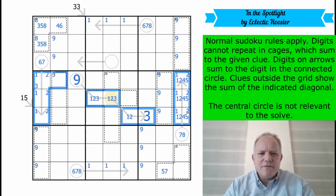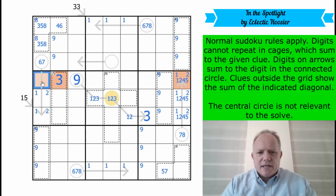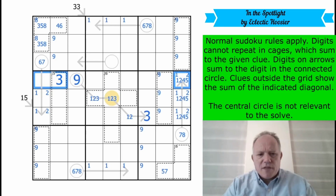And I don't know that I've used logic quite like this before, but look at row 4. There are only 3 cells where 1, 2 and 3 can go now. And they must therefore be 1, 2 and 3 in those cells. They must. And this one can't be 1 or 2. So that is a 3. That is really strange. I'm going to unhighlight those, but I think that's right.